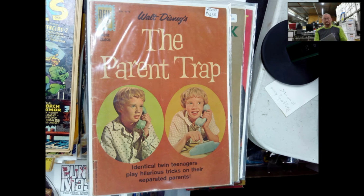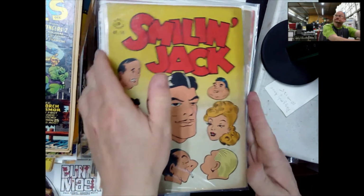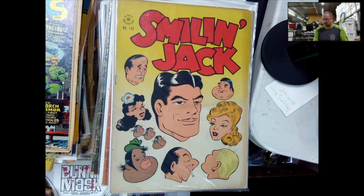Number 149, Smilin' Jack. I got into a bit of a disagreement with an older gentleman selling books over the 4 colors, and in particular Smilin' Jack. He had a copy of Smilin' Jack number 7, which he looked up in his price guide and saw that there were 7 Smilin' Jacks in the 4 color line. So he thought it was Smilin' Jack 149. Instead of actually Smilin' Jack from its own series.